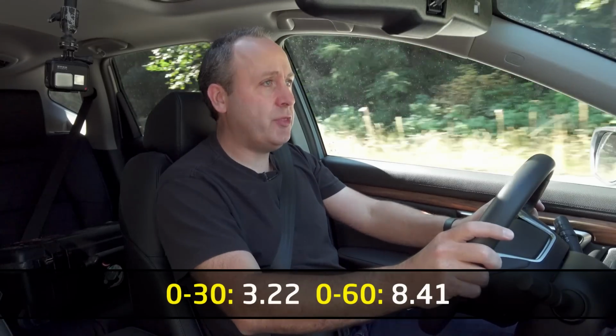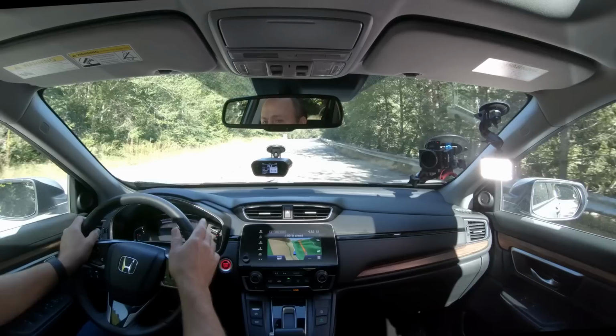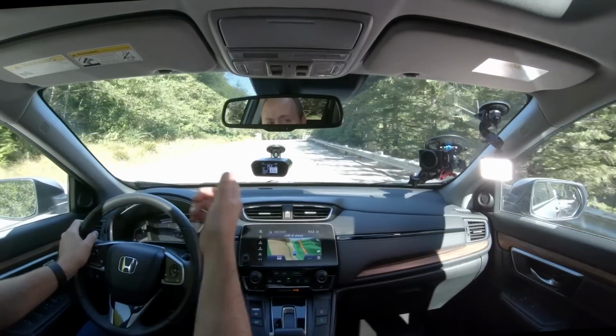8.41 0 to 60, 3.22 0 to 30. Those are our numbers, and this is a system that I'm going to be using going forward. So you can kind of throw out all of our previous 0 to 60s now that we have proper instrumentation that is using GPS. I like toys, and we got a new one. So there we go.